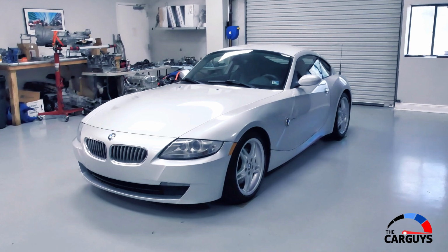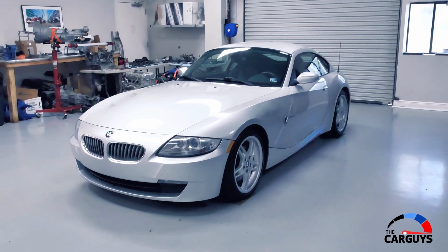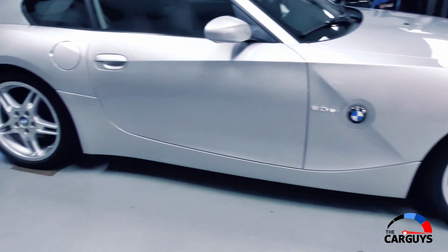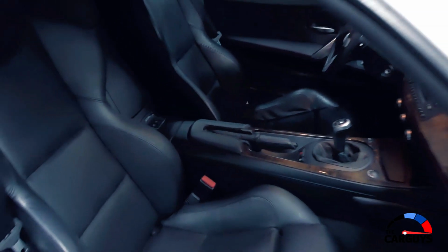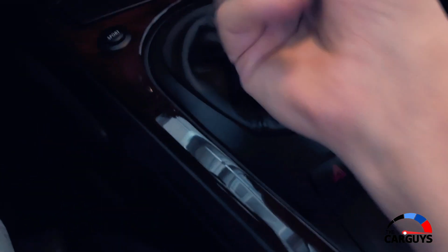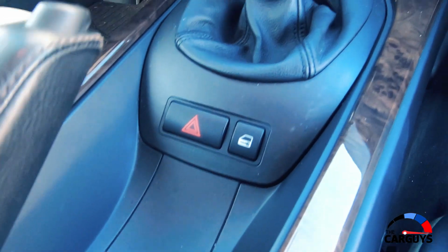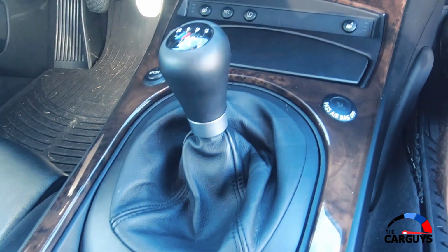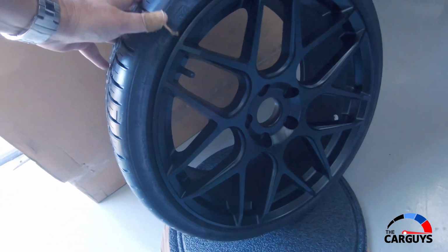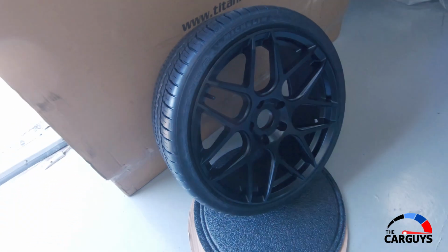Our Z needed some work when she came to us due to 10 years of neglect. Cars don't like to sit, and when they do, bushings, hoses, and anything made of rubber deteriorate, and our car was no exception. When we first got her to the shop, we did make a few cosmetic revisions, installed a new gear shifter, new wheels, and blackened out the grills.